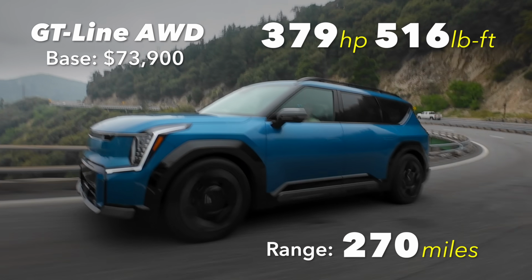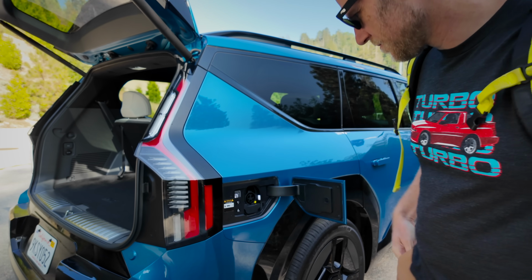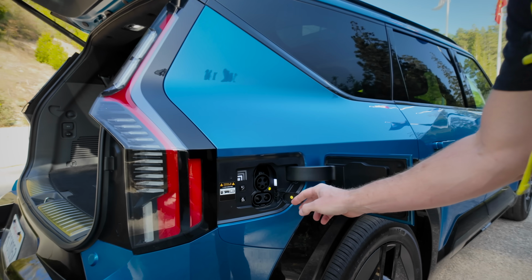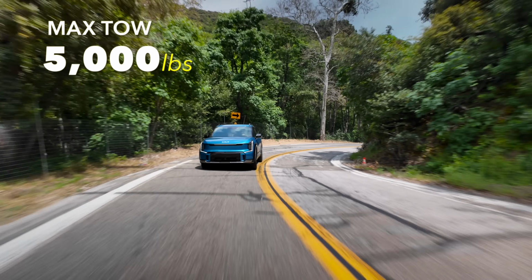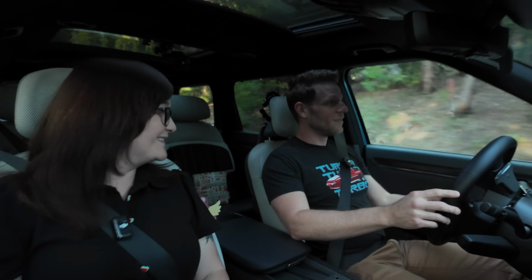If you want to charge your EV9, and I bet you will, you can go from 10 to 80% charge in about 25 minutes with a 350 kilowatt charger. And if for some reason you want to tow, it maxes out at 5,000 pounds, but only in the upper trims. Sweetie, will you share our trim recommendation?